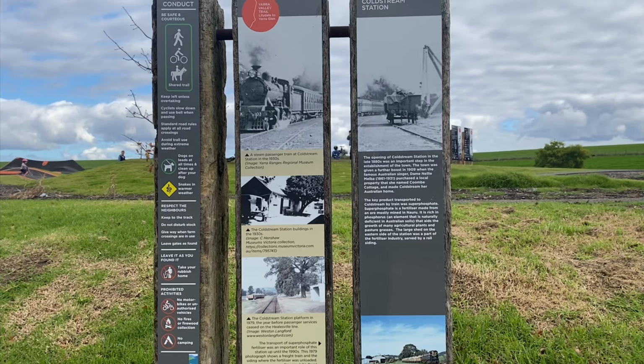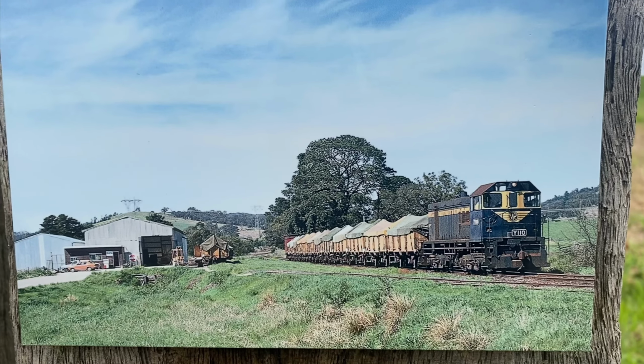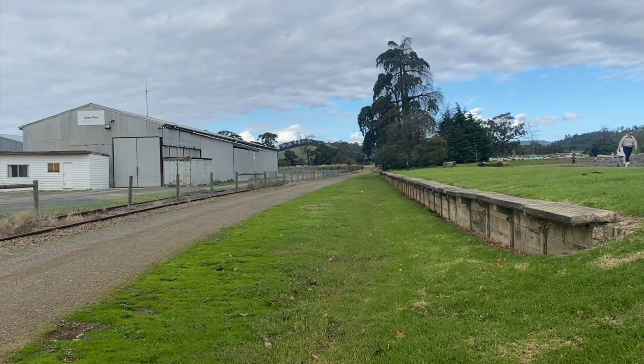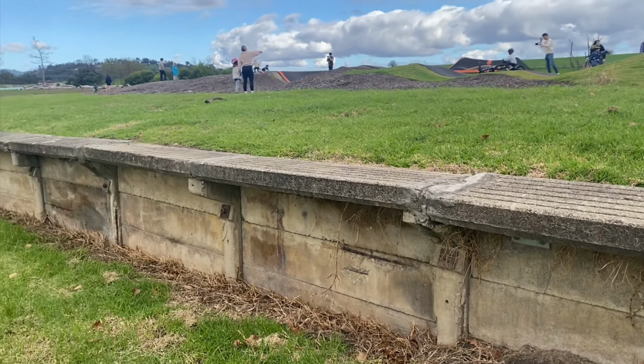This is Coldstream Station, the first station beyond Lilydale on the non-electrified part of the line. There is still some track remaining here in front of the platform, which was one of the old sidings. Pretty cool to see that picture of the Y class pulling a goods train. Crazy to know that this was once here.